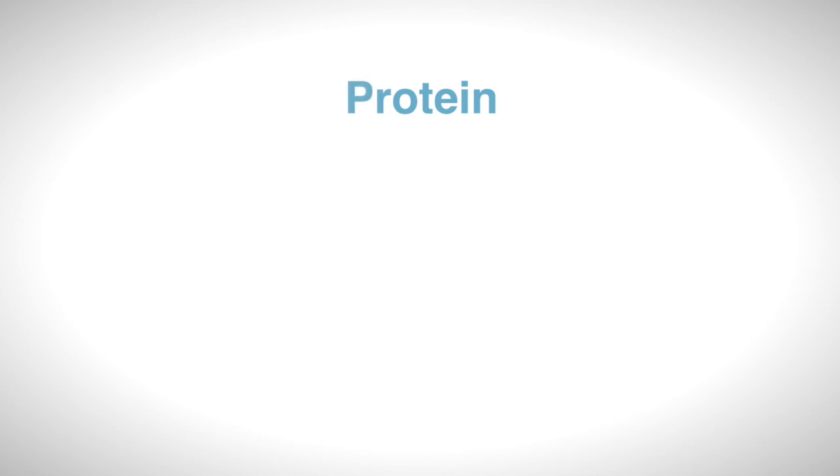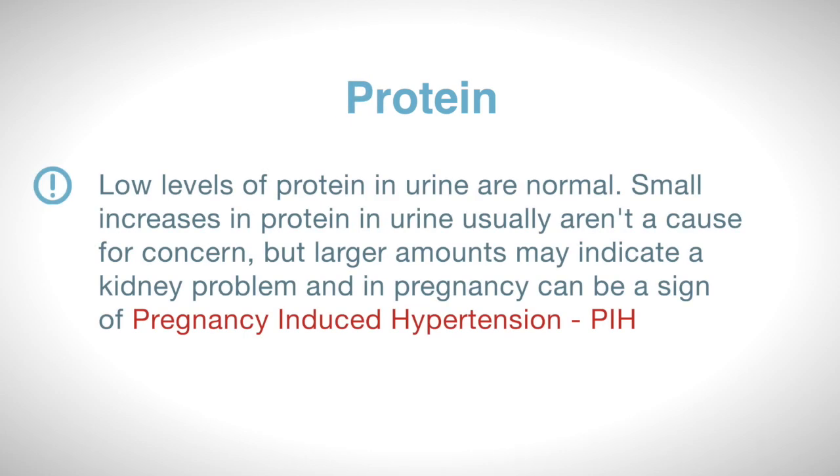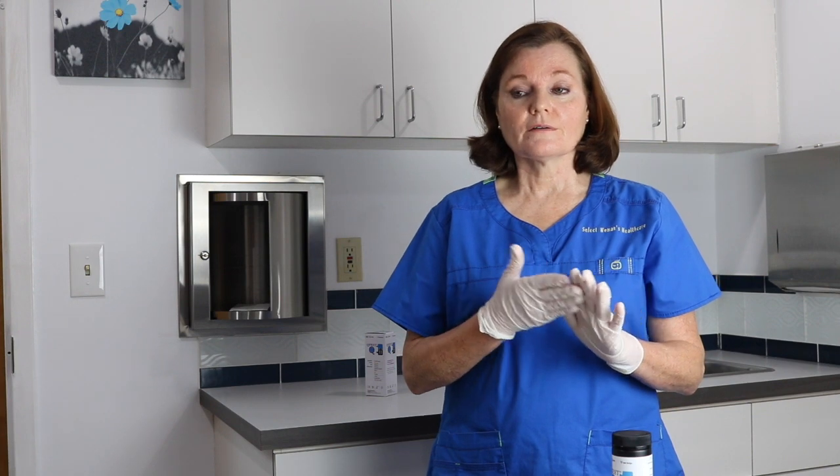Another very important indicator of a problem in pregnancy is if there's protein in the urine. And that can indicate something called pregnancy-induced hypertension, and it shows that the patient is having some type of metabolic reaction to high blood pressure during her pregnancy.